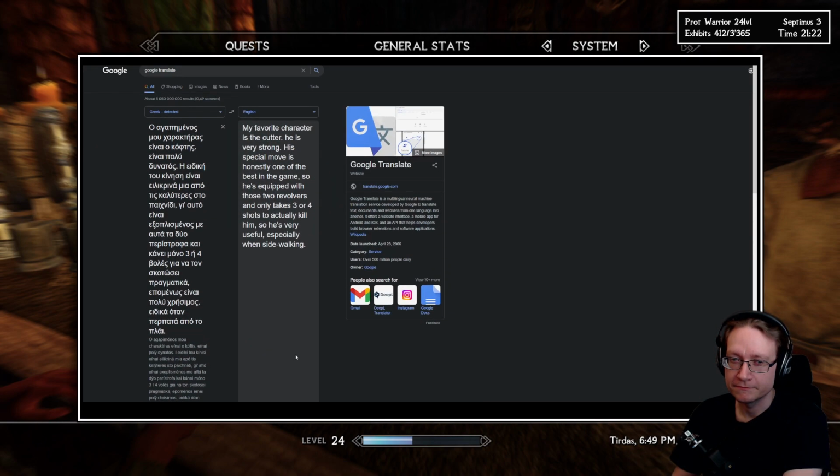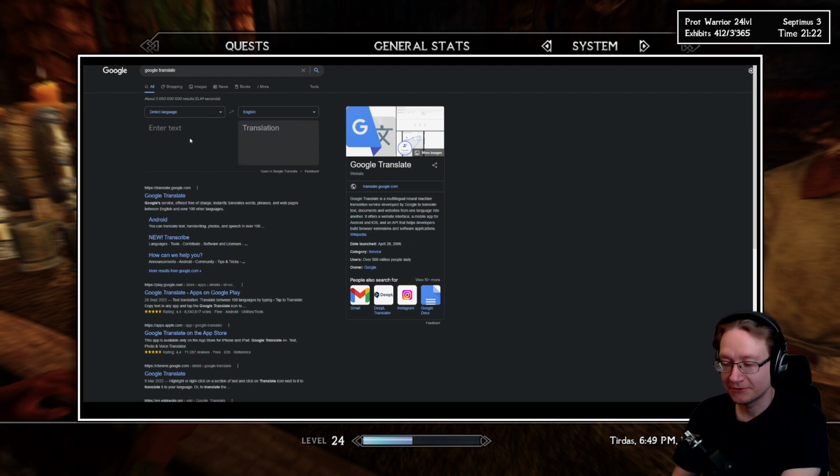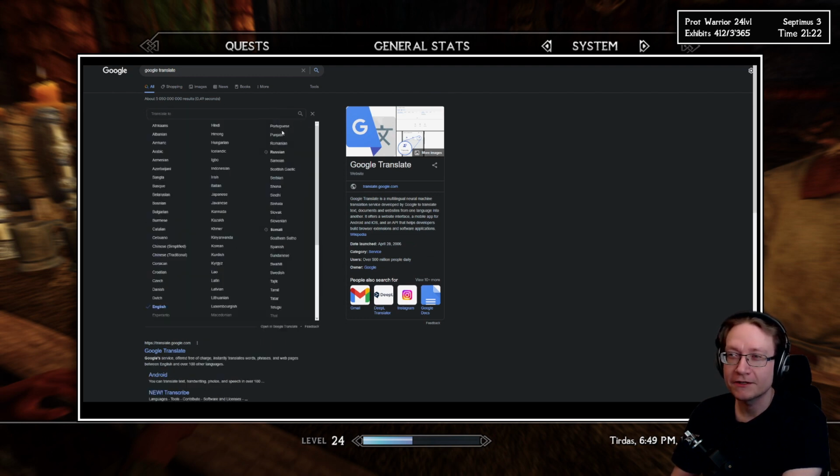My favorite character is the Cutter. He is very strong. His special move is honestly one of the best in the game. So he's equipped with those two revolvers, and it only takes three or four shots to actually kill him. So he's very useful, especially when sidewalking. That is kinda good still.